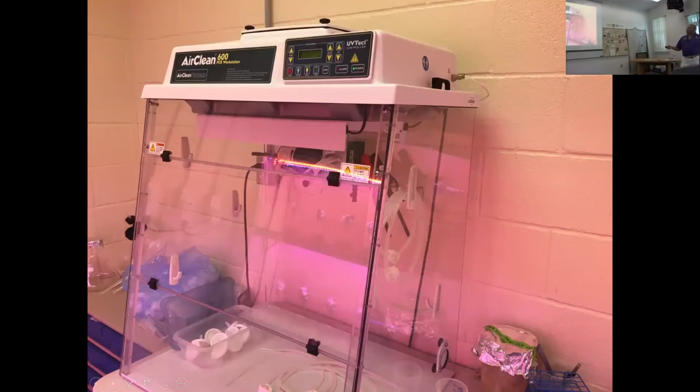Anyhow, it's used in a laboratory for that kind of work, but it is a perfect hood for transferring cultures in a clean environment. Well, you have a UV light up under here. You have a HEPA filter here, and you have what's called laminar flow. So your air is always going out instead of coming in.